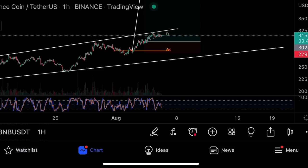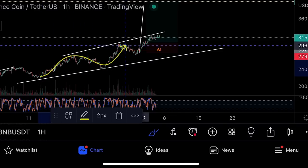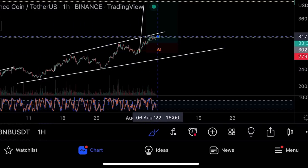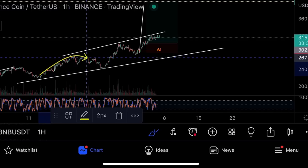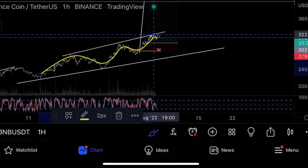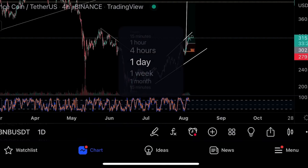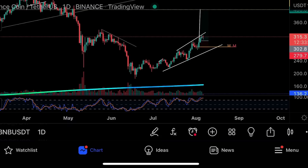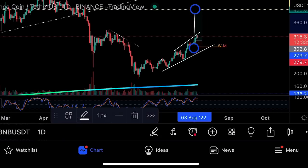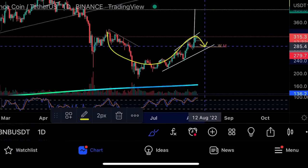BNB is one of my favorite tokens, and it looks like it's at the top of this trend at the moment, this channel. But what's interesting, here it didn't come all the way down, right? The channel on BNB came up and went higher, and then went straight away to retest the top. So that's showing strength here on the hourly, on the 4 hourly overbought, on the daily coiling up. It's actually showing strength, but I would expect a pullback based off this formation. But that would be a healthy pullback for a big movement up.